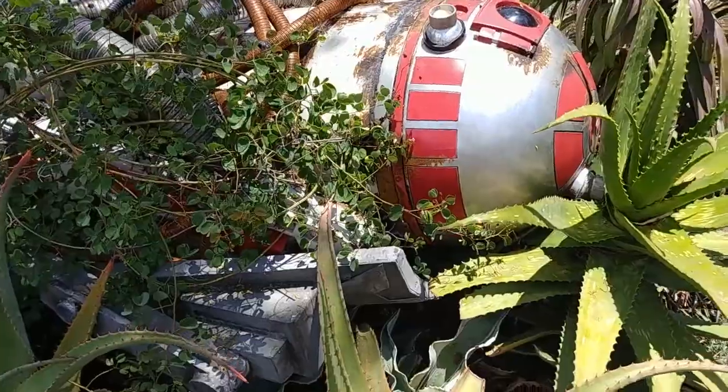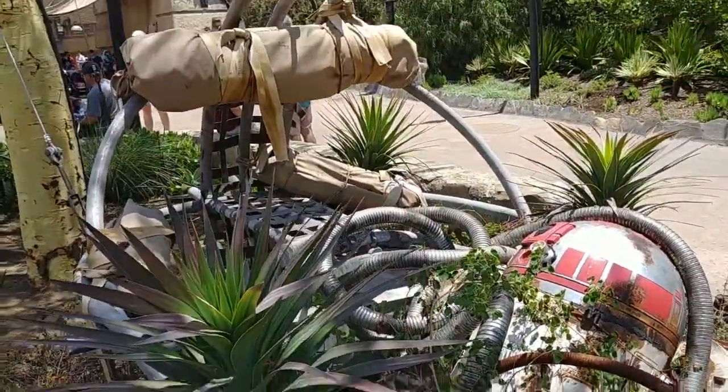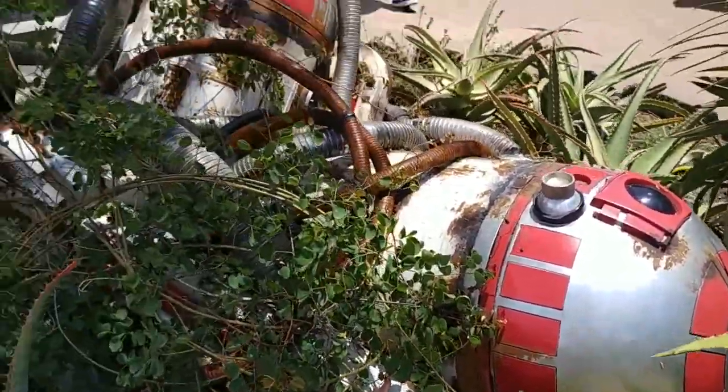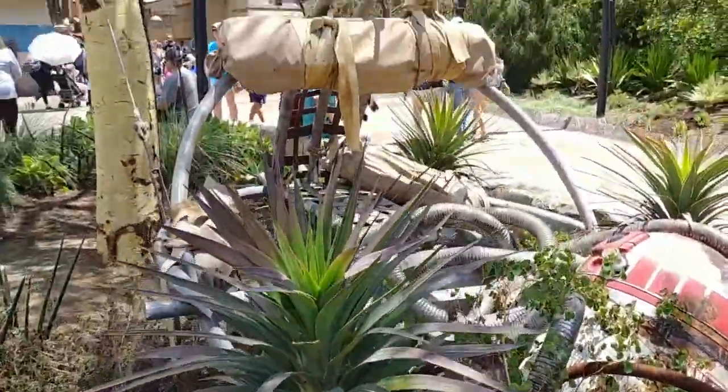Love these accents. It's like they just had these things sitting around here under the brush. I wonder if these are props from the movies. That'd be cool.